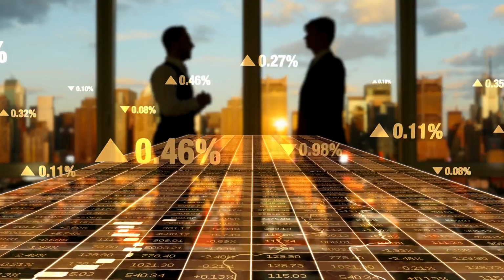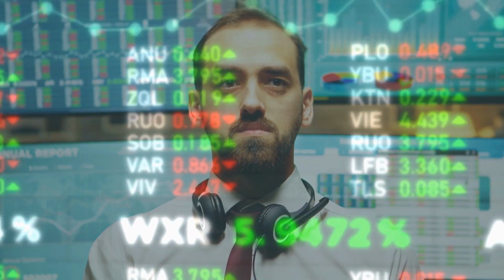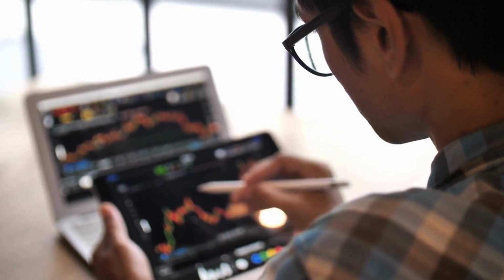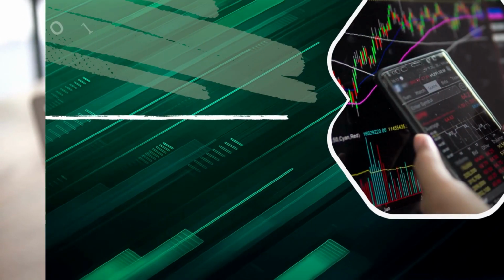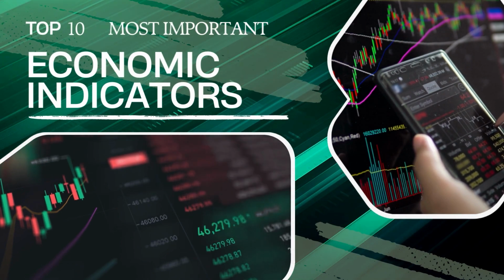Have you ever wondered what economic indicators successful investors keep an eye on? Sure, we all know about the stock market, but there is more to being a savvy investor than just monitoring the S&P 500. Today we're covering the top 10 most important economic indicators that you need to start monitoring.